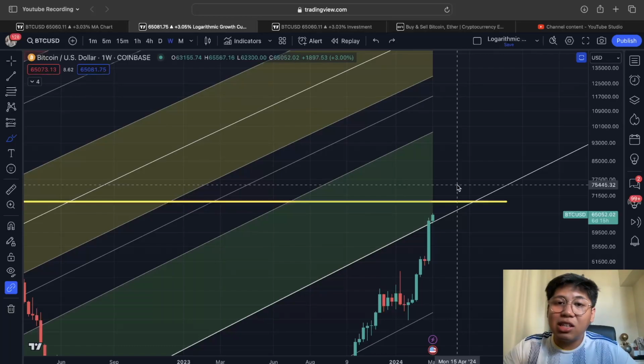If ever na ma-break natin siya, then of course mag-open tayo ng panibagong long position at magdadagdag tayo, provided na may buy volume. Pero hanggat di natin nakikita yon, then of course, place lang tayo ng stop loss around that area, then we're going to wait out the next big move dito kay Bitcoin.